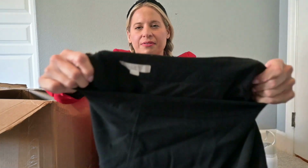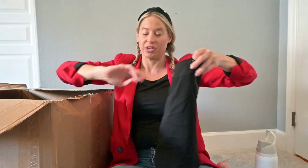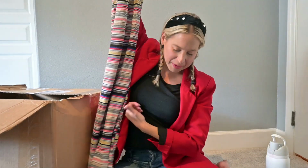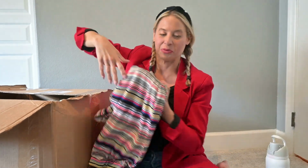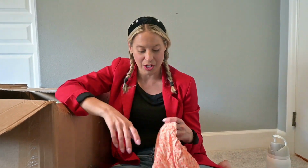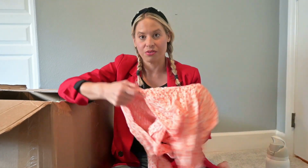This is Loft. This one, I think we'll try to send it to Plato's Closet, but I highly doubt it. This is Shein. Lounge pants, which I absolutely love, but I'm not going to keep them because in the last box I kept 3 pairs of lounge pants, so we're going to send those to Plato's Closet. Plato's Closet does take Shein for the most part, but not always. This is cute. H&M.